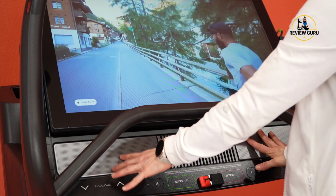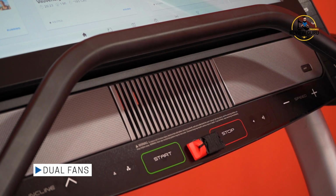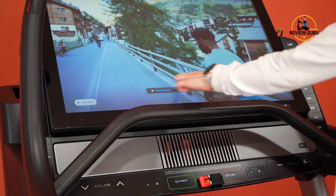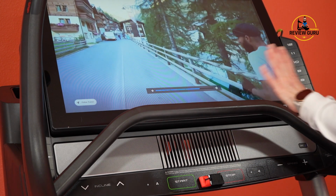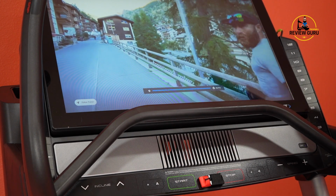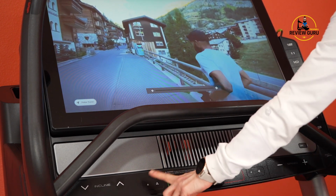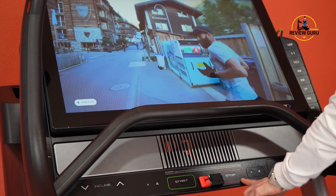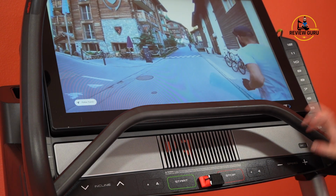So you have your speakers down here, and as I demonstrated, they have good sound. And you do have 2 fans in there, and you can adjust the direction of the fan up or down. So let me turn that on for you real quick. So your fan speed will be displayed up here. You have low, medium, high, and then auto is going to match your pace. So because I've got the speed set really low, the auto is low, and then if I hit it again, it'll just go off. So you can control your fan down here on the control panel, but then it shows up on the screen. You also have your start, stop button and your safety key, as well as your manual volume controls, and then speed is on the right.